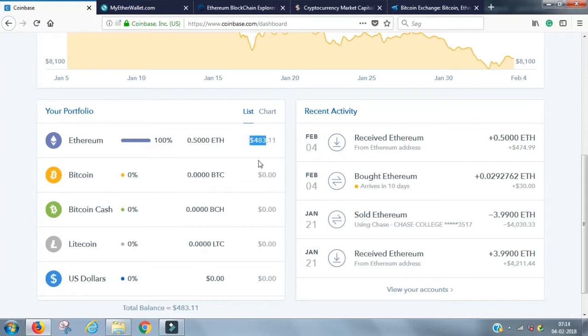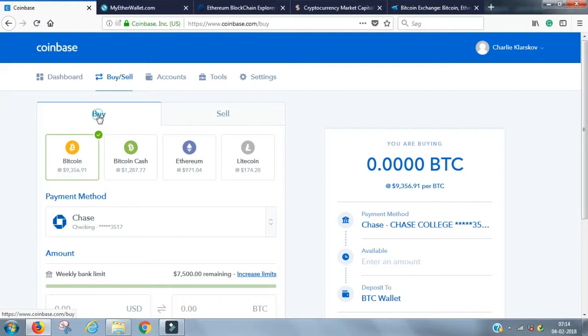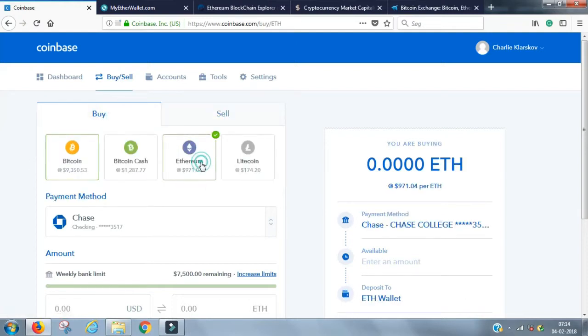the current exchange rate. So for you, once you've gotten through the verification process, you go in here, buy and sell. You click on buy. You can also sell if that's what you want. You want to buy, and you want to buy Ethereum. I would recommend you buy Ethereum, and here's why. Bitcoin has, at least from what I've experienced, a longer transaction time, and the fee is higher to do Bitcoin transactions. So start out with Ethereum and use that as your default.